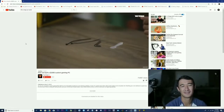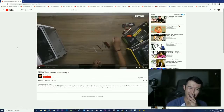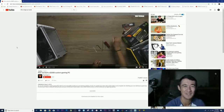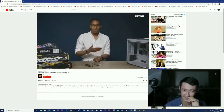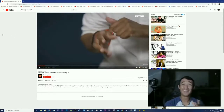Swiss Army knife, which hopefully has a Phillips head screwdriver in it. What? And a Swiss Army knife, which hopefully has a Phillips head screwdriver in it? Why are you not checking your tools before you use them? And last but not least, an anti-static bracelet, which is to protect you and the parts. These are the parts you're going to need. What? Oh boy, this is going to be good.